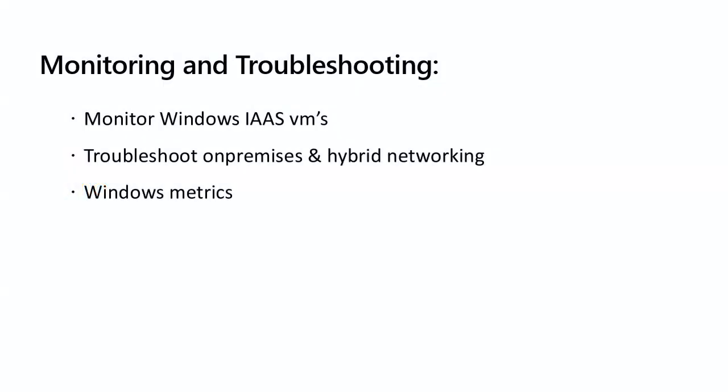Lastly, looking at the next domain, which is monitoring and troubleshooting. A lot of the core workloads running on Windows Server, whether you're running 2022, 2019, or a later version, have tons of different ways to monitor Windows infrastructure as a service virtual machines. So you could monitor Windows VMs using Performance Monitor, where you can create performance baselines.